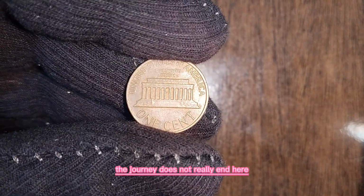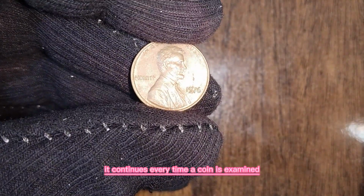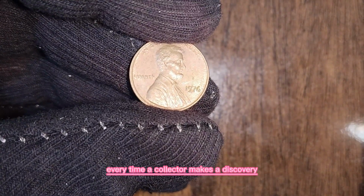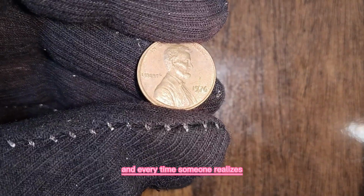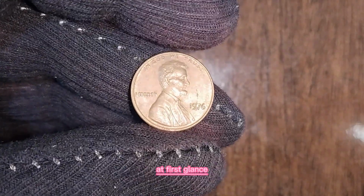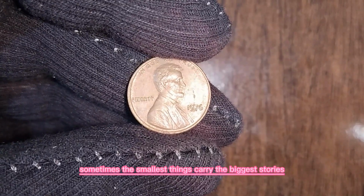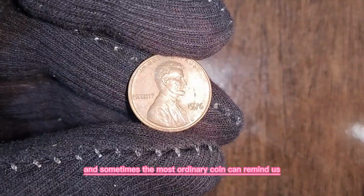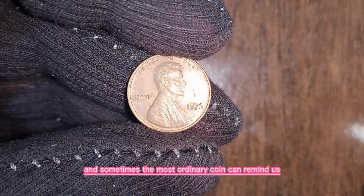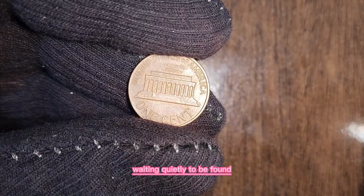The journey does not really end here. It continues every time a coin is examined, every time a collector makes a discovery, and every time someone realizes that value is not always obvious at first glance. Sometimes, the smallest things carry the biggest stories, and sometimes, the most ordinary coin can remind us that hidden value exists everywhere, waiting quietly to be found.